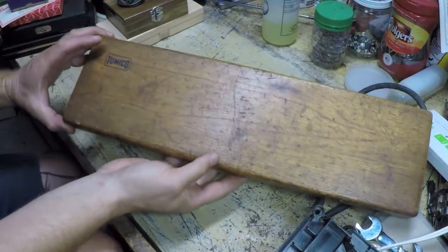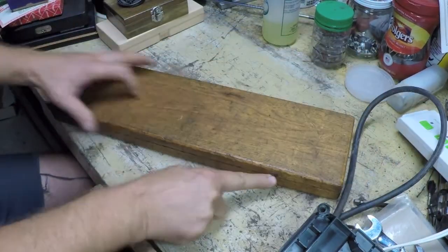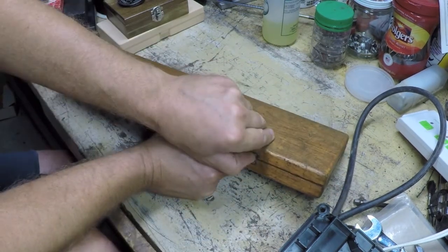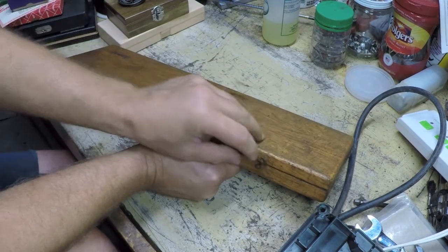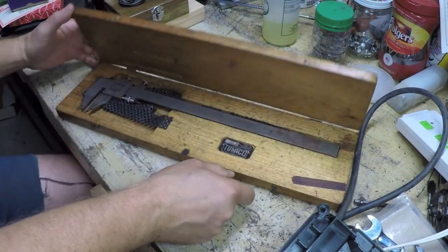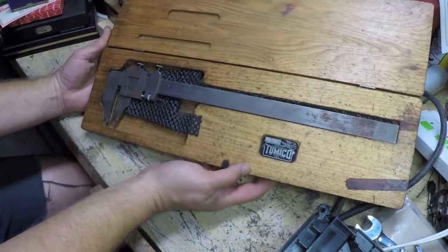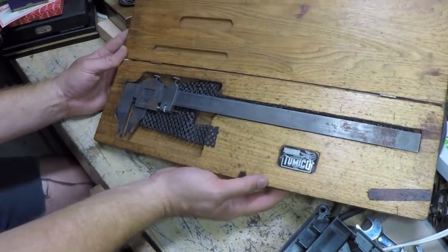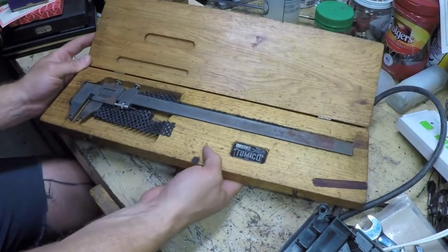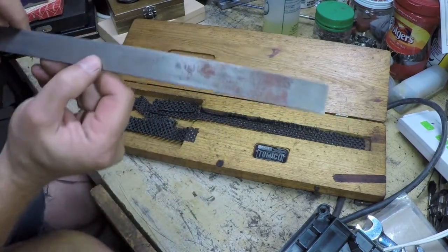The last Tomico item. Big box. Hope this isn't empty after all that build-up. Oh, a rusty set of vernier calipers. Extra crusty and rusty. That's too bad. Nice case. Lot of rust there.